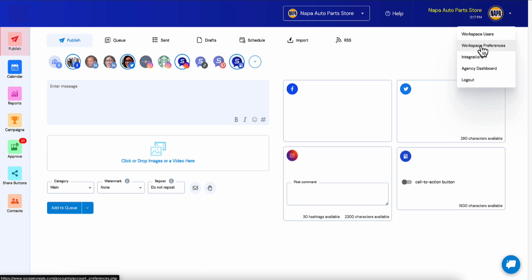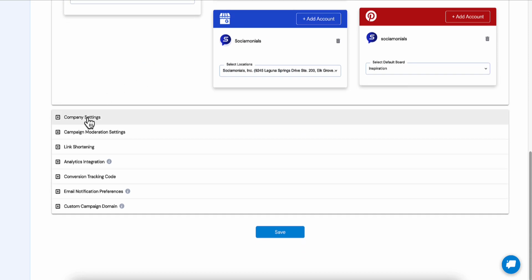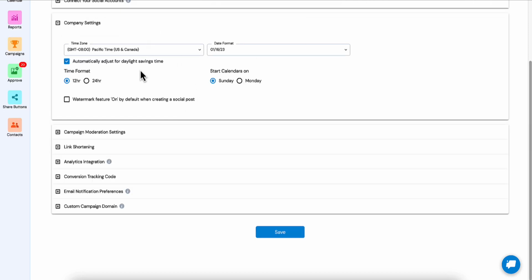That's kind of reserved for the administrators and the account owners. So workspace preferences, let me show you what we automatically set things at. So down here under company settings, and this is a good refresher for you guys. Remember this watermark feature on by default when creating a social post? This is important that you have this on if they want watermarks when you use the posting assistant, because a lot of you have the feature set on, and that's the default, to only apply watermarks when this is checked.